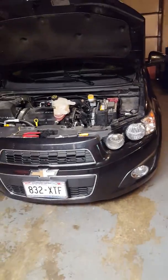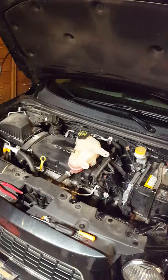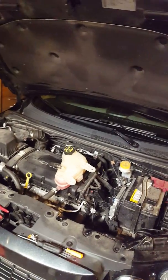But anyways, this past winter I replaced the thermostat housing because it had a check engine light and it said that the thermostat was bad. There's two temperature sensors, one before the thermostat and one after, and there must have been a discrepancy in what temperature it should be, and it says, all right, your thermostat's bad, replace your thermostat.